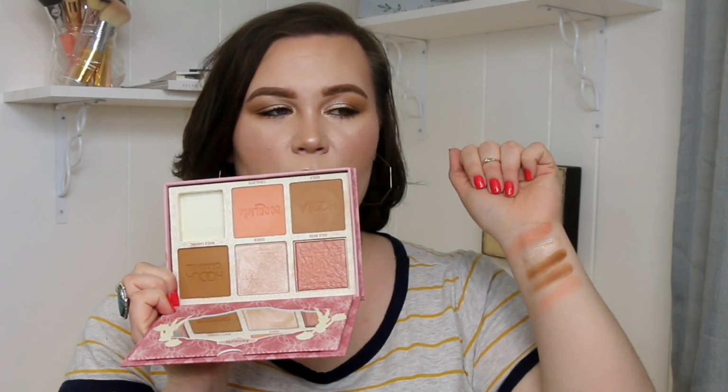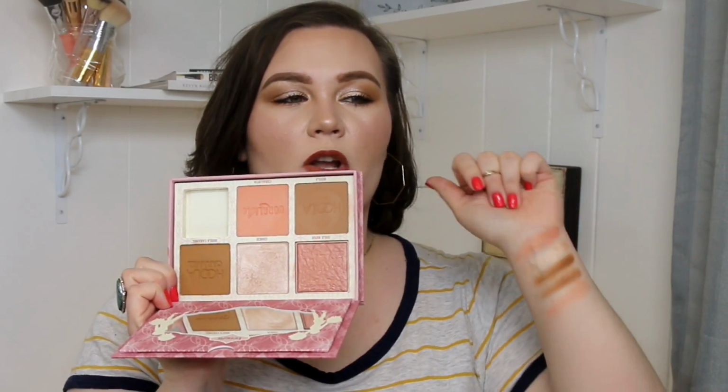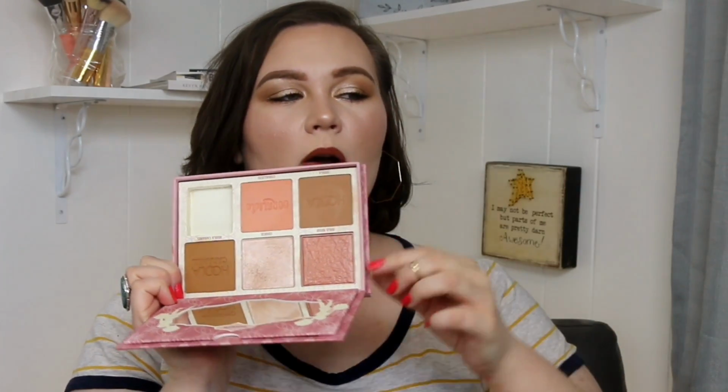Alright, so all 5 shades are right here in the palette. I also just went ahead and swatched them on my arm for you guys. And here's the first thing I'm going to note that I think everybody is curious about, and that would be this Hula Caramel shade and how I have been using it.